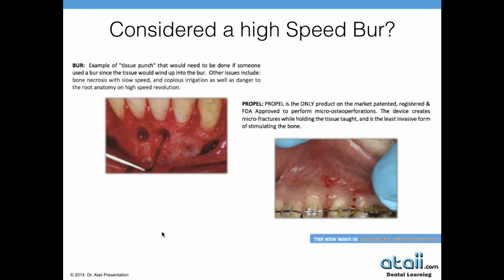Now, why Propel? Why do I like this product? Not only is it FDA approved, but it performs a micro osteoperforation. And this is important in stimulating the bone activity and not damaging the bone. So let's talk about the procedure. Let's first learn about this device and how you're going to introduce this to the bone.